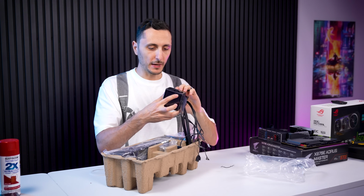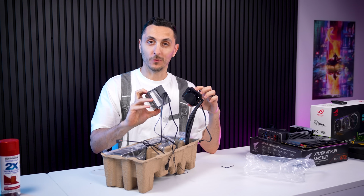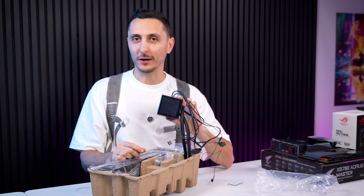I thought I broke it. But yeah, check this out. The cover is magnetic, so you can pop this off, rotate it to any degree you want, slap it back on. Pretty cool.